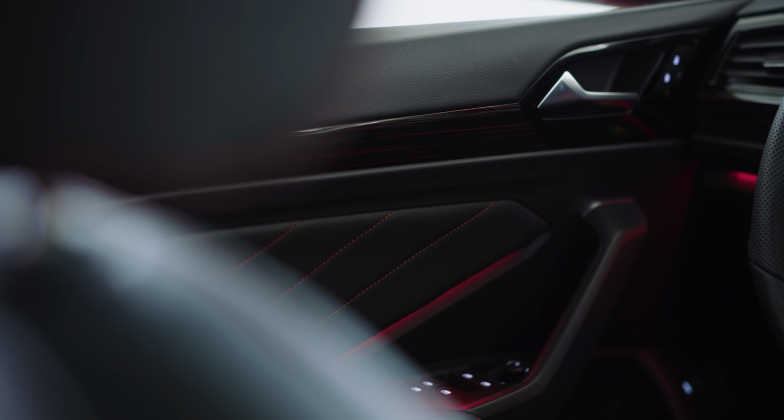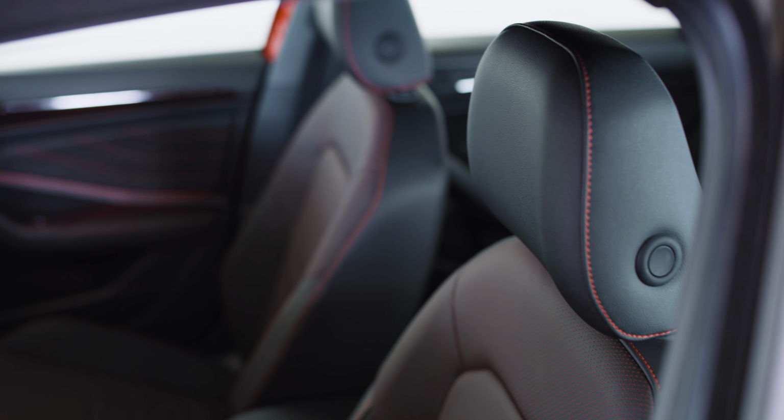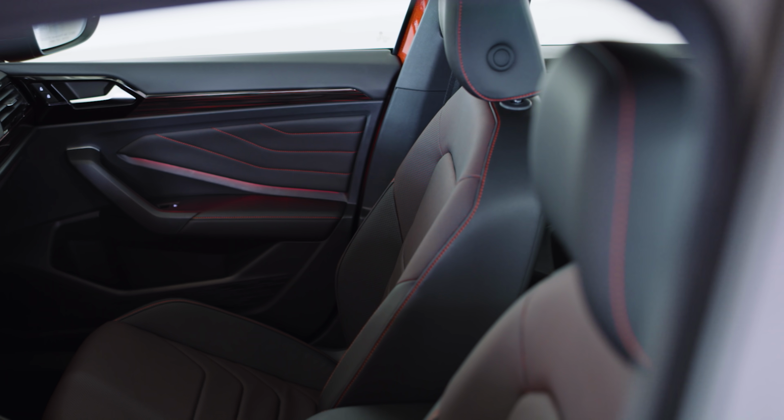Now the GLI is complemented with new red dash decor inserts, and contrast stitching can be found in both the door trim panels and the armrest.